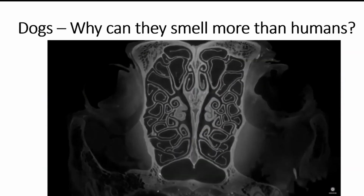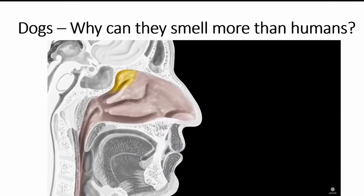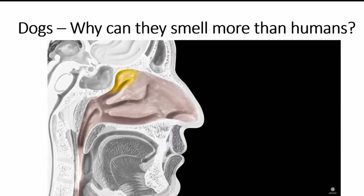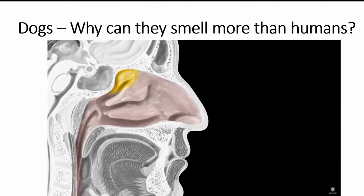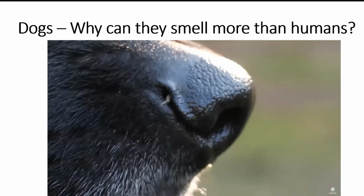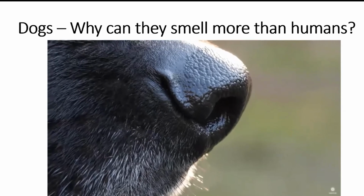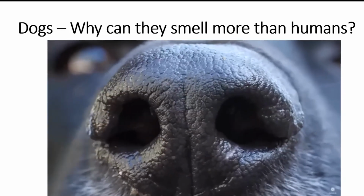That's 15 times more than we have. All of our sensory cells are in this little patch, and we don't have a special chamber for smelling. When Zinka exhales, the air is blasted out the sides through those slits, so she can take in a fresh sample each time.